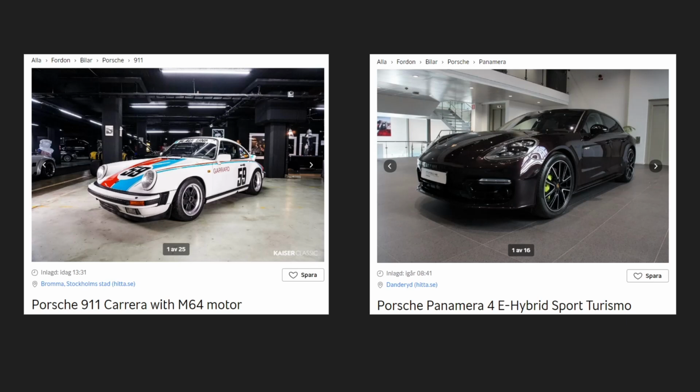Classic 911s, I know them, have been just insane on the market right now. And Panameras have always kind of been like, they exist and people buy them, but a lot of people don't really like them. This is the electric hybrid, though. So it's new, sure. So it's probably $150,000 new, maybe somewhere in there.